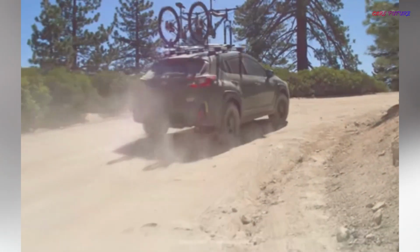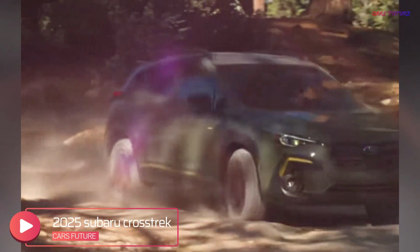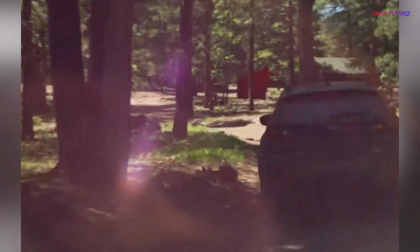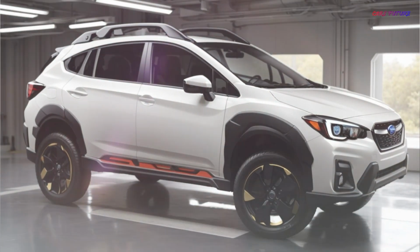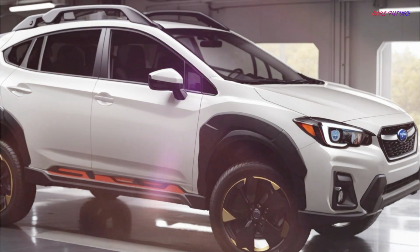Equipped with standard all-wheel drive and boasting 8.7 inches of ground clearance, the 2025 Subaru Crosstrek surpasses other subcompact SUVs in off-road capability, making it a favorite in four-season regions and among outdoor enthusiasts. The Wilderness model takes it a step further, conquering more challenging terrains with 9.3 inches of clearance, underbody skid plates, all-terrain tires, and a reinforced roof rack for overlanding tents.